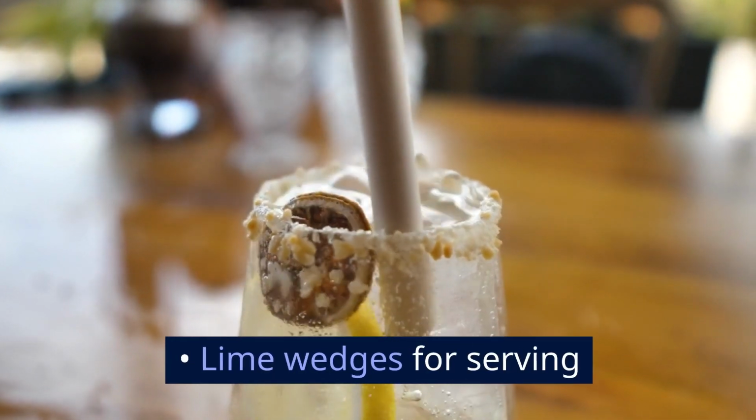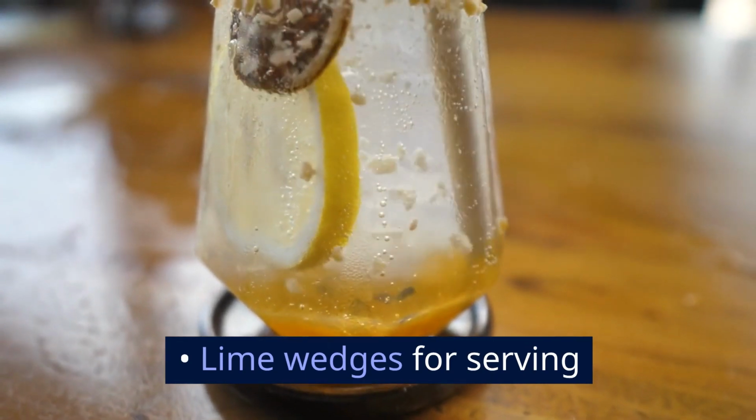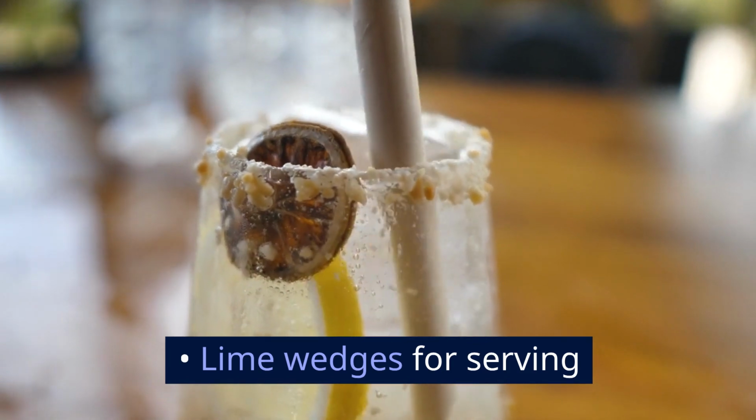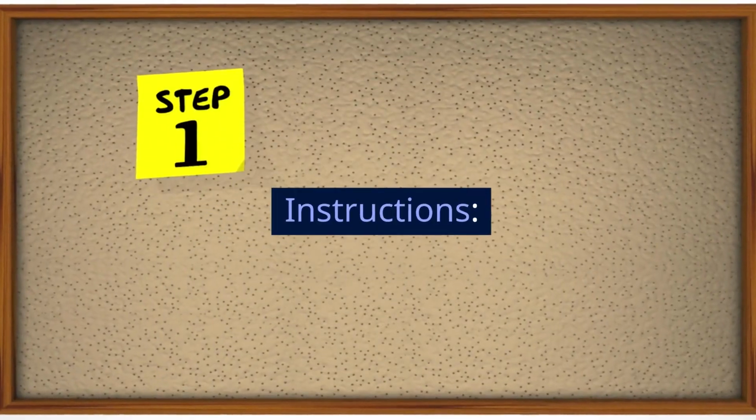lime wedges for serving. Why lime? Because for Pittas, lemon is sour and hot. Lime is sweet and cool. Always lime for Pittas. Okay, this is how you put it together.